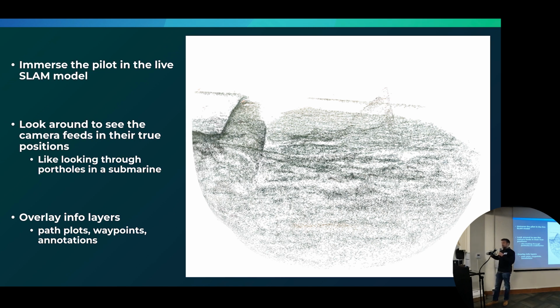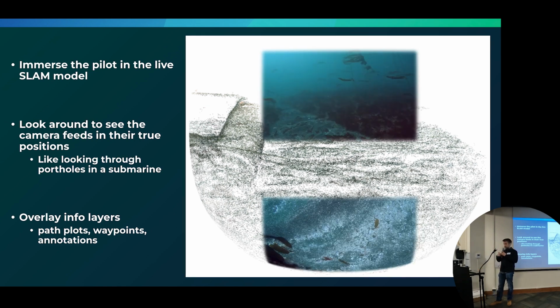A concept is, and this is very much still just a concept at this point. I've barely started. You want to, instead of looking through a couple of view screens with sun shining on them causing glare, instead immerse the pilot in the robot's point of view, truly immersive, like you're looking around in VR and seeing a live SLAM model around you, and then overlay it with the actual camera feed in its true position. So you're getting a real robot's point of view. It becomes more like you're in a submarine looking through the portholes.